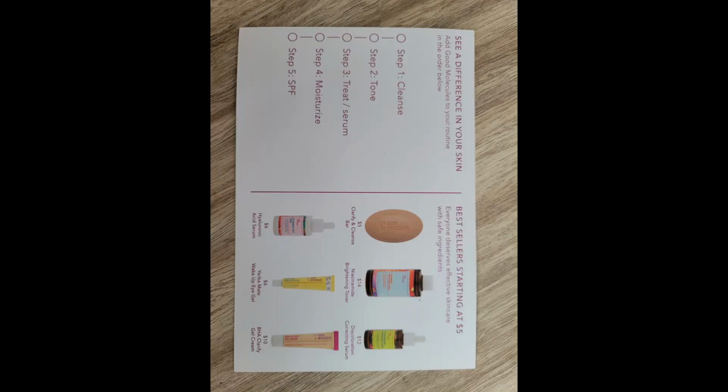And on the back of this card, it does say, see a difference in your skin, add Good Molecules to your routine in the order below. Step 1, cleanse. Step 2, tone. Step 3, treat. Step 4, moisturize. And Step 5, SPF. And then they do have some other best sellers. I'll go ahead and show you here.